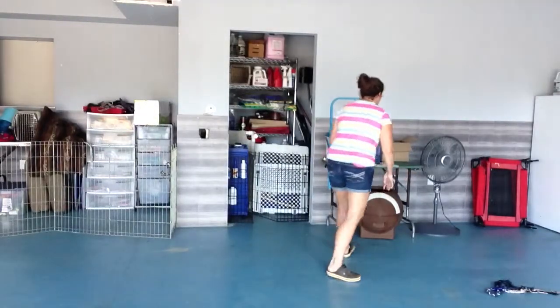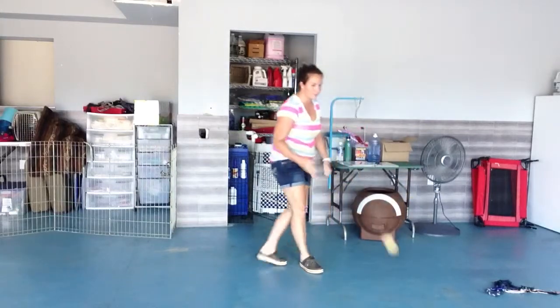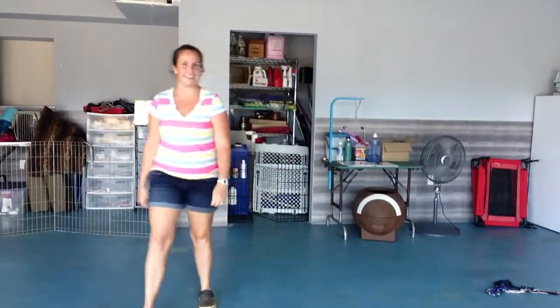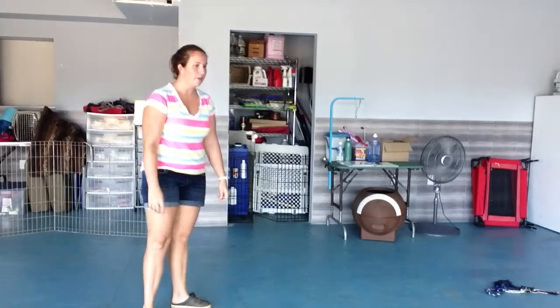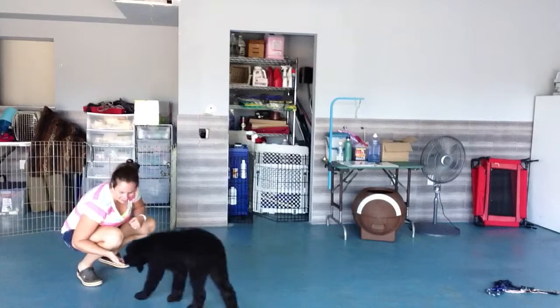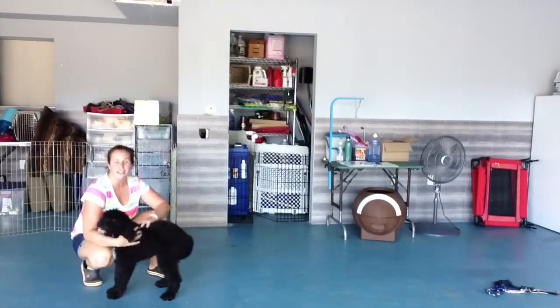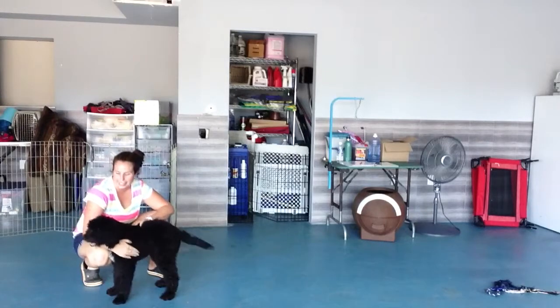Alright, I'm going to add some more distractions for him. Good, he's going immediately after the tennis ball. Hoku! Come here! Good boy! Oh, good boy! He did awesome. He automatically stepped away from the tennis ball and immediately came running to me.